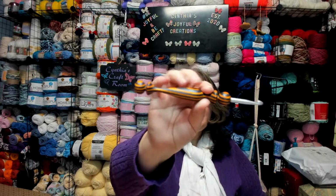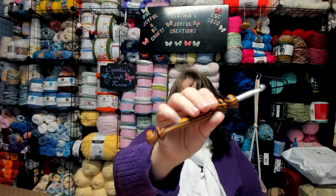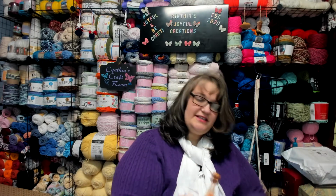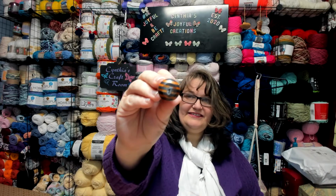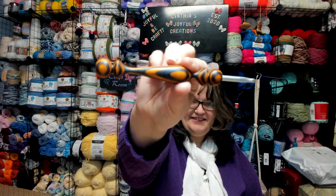my hoodies, Afghans, throws. So, oh my gosh, I'm absolutely loving that. And as you can see, oh, that's so cute. There's even a fancy J on the end of it there. I'm absolutely loving that. Oh, so pretty.